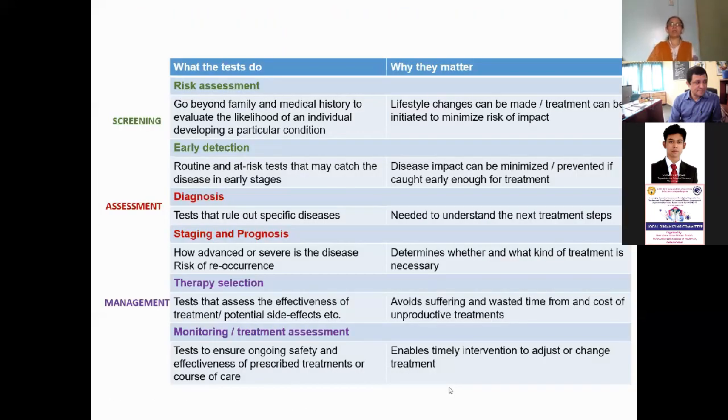Then what are these tests? When we are talking about point of care diagnostics or diagnostics in general, what do they do? This is the question, and why they matter. For example, there are some tests which are categorized as screening tests, some categorized as assessment, this is diagnosis assessment, and some are categorized as management tests to manage the infection. I have grouped the screening, assessment, and management on the left side. And what does the test do? Let's have a quick understanding of this part also.